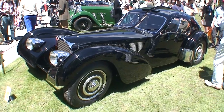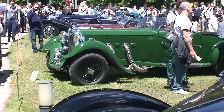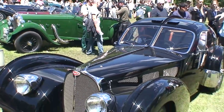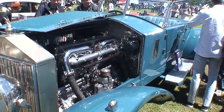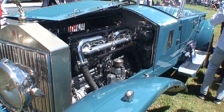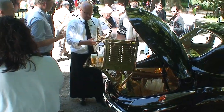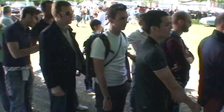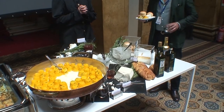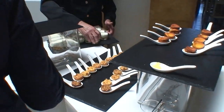Well, this is probably very close to being best of show. However, there are a lot more just as nice. Let's take a look at this Rolls Royce. It has an enormous sound to it. Fantastic. Hey, remember this morning? They opened the car with the beer. Look at the line. And then, of course, there's lunch and dessert.